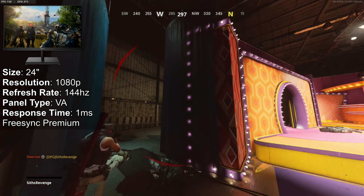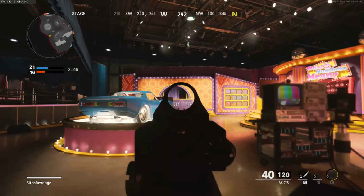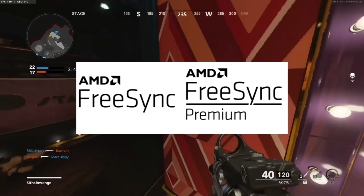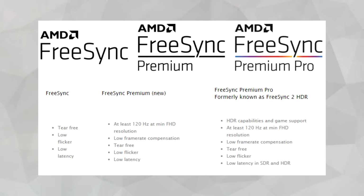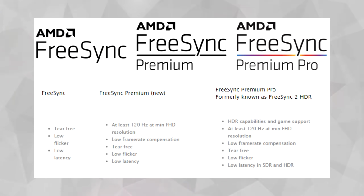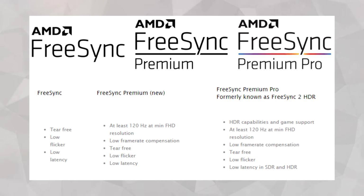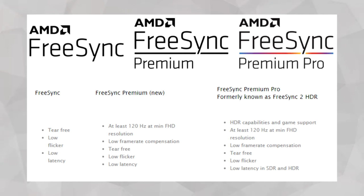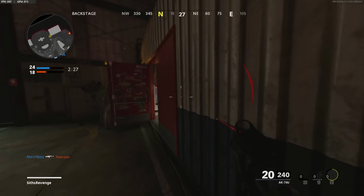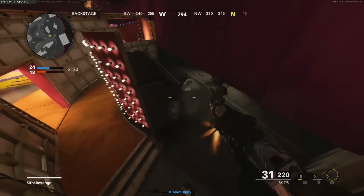There's a few key differences between this monitor and the last. Let me first explain the difference between FreeSync and FreeSync Premium. Although they're very similar, there's definitely some notable differences. With normal FreeSync, you're getting tear-free, flicker-free, and low latency experience. With FreeSync Premium, you get all 3 of those features supported with refresh rates of 120 and above, as well as low frame rate compensation, which pretty much allows for anti-tearing to take place even when you're below the monitor's normal refresh rate.